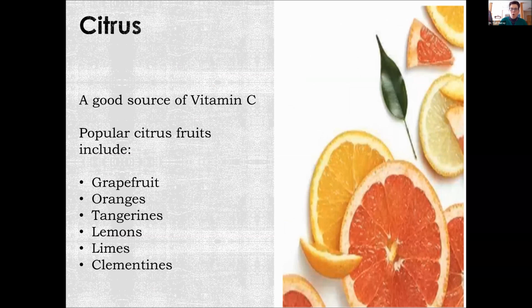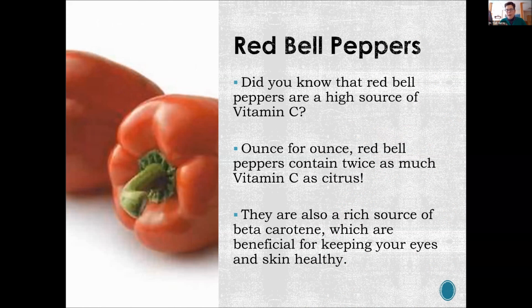But did you know that actually red bell peppers are high in vitamin C, and they have twice as much vitamin C as any of the citrus items that I listed a moment ago? Bell peppers, red bell peppers, and orange ones as well, are also rich sources of beta carotene, which are beneficial to keeping your eyes and your skin healthy.